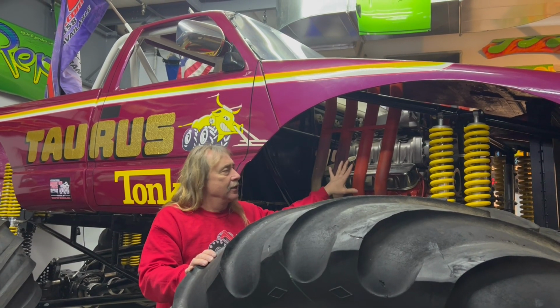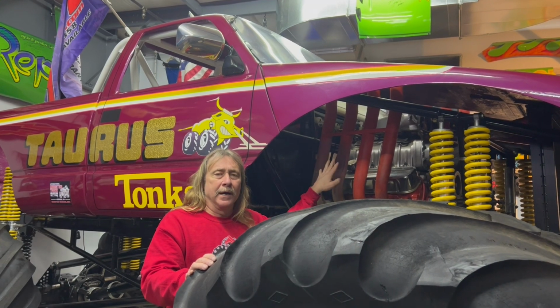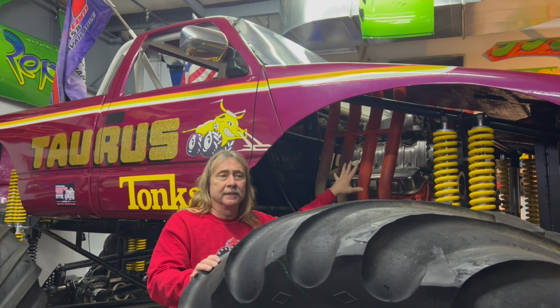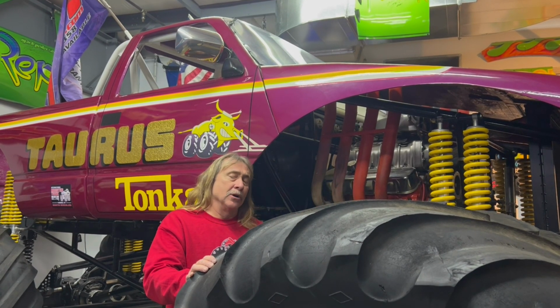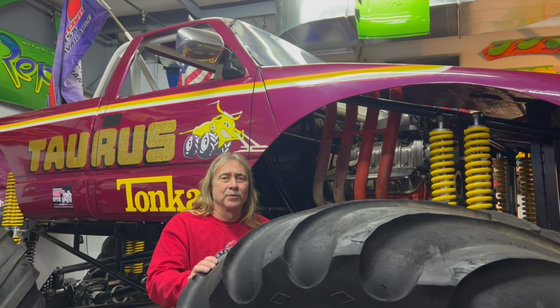So this engine here is putting out about 1,800 horsepower. And if you were running the same engine with 4-barrel carburetors on racing gas, you would probably be lucky to get 800 horsepower out of it. So with alcohol, you burn twice as much of it, but it creates twice as much horsepower. So, you know, that changed everything.